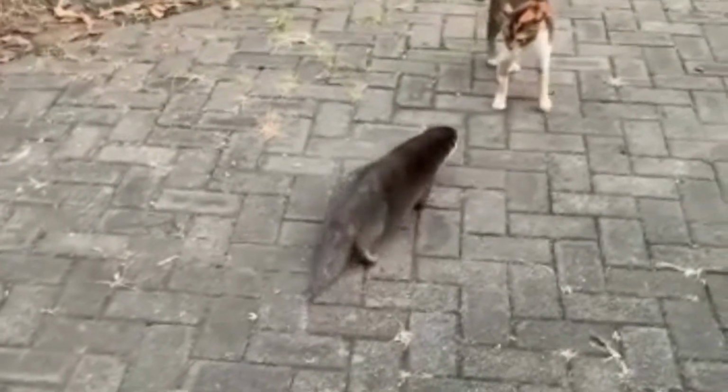Their webbed feet and long tails make them able swimmers. Their fur also equips them for life near water bodies. They are identified by their grayish-brown color, small eyes and ears and their flattened tails.